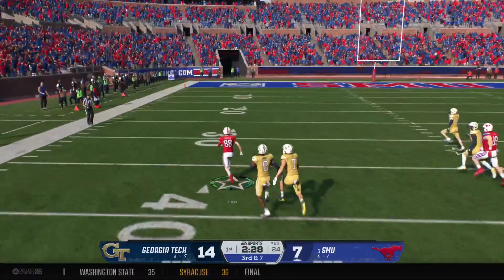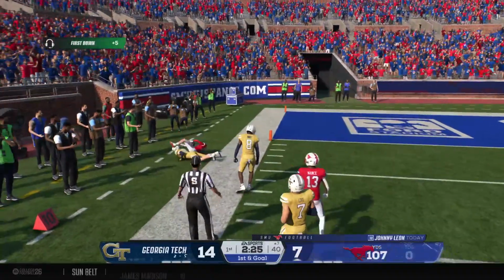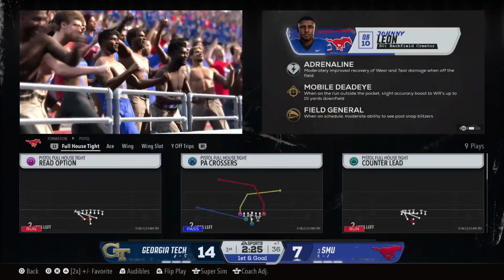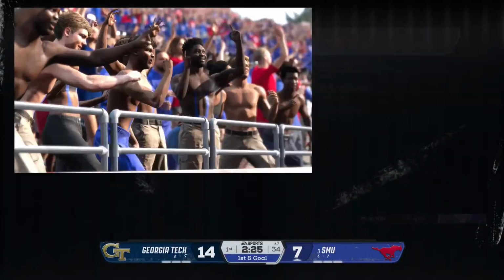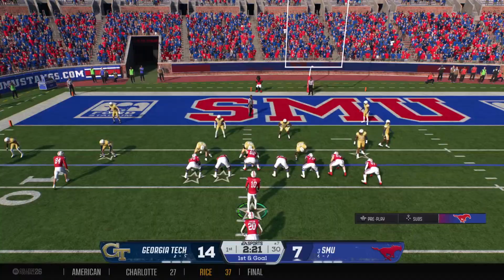It's a seam wide open inside the 30. Ripped off a huge chunk play on that one as he gets the first down before he steps out of bounds. Defense is backed up. Shadow of the goalpost trying to defend their own end zone.